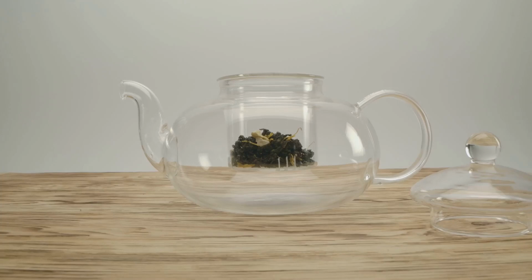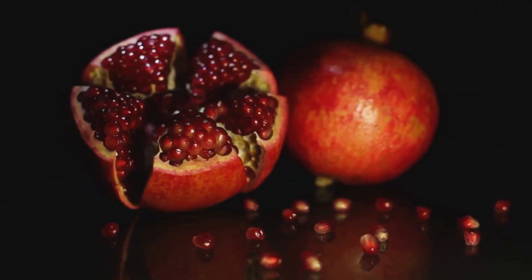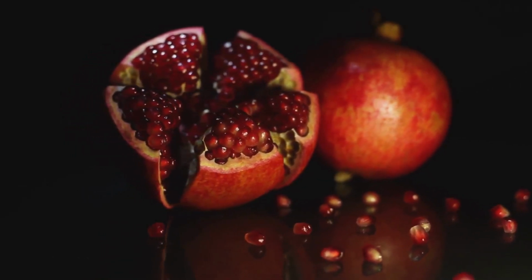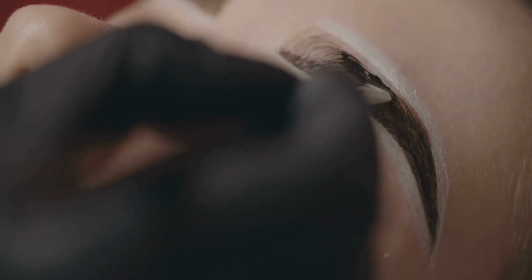Not just great for sipping, green tea can work wonders on your skin. It's packed with antioxidants that can reduce inflammation and give your skin a fresh, rejuvenated look. Here's a quick tip. Brew a strong cup of green tea, let it cool, and then use it as a face mist or a toner. It's incredibly refreshing and can help tighten your pores with regular use.